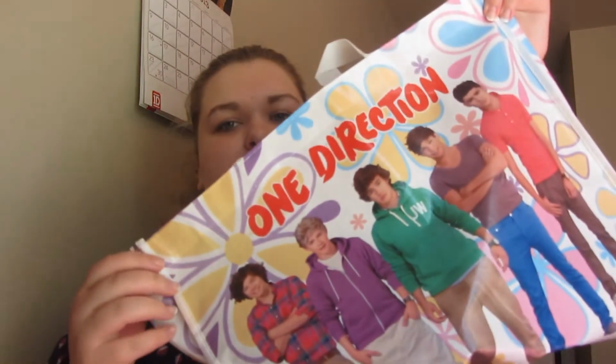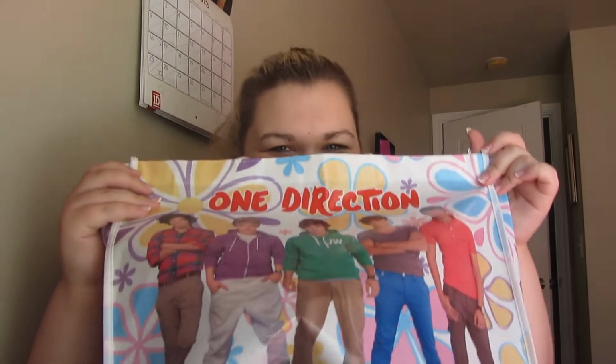And so I got this. This is the bag that it all comes in. It costs $1 to buy, though, but I did it. I was like, yep, I want the cute bag. So I got that, and then all the stuff that's in it is over here. So I bought this little tote. I don't know what I'll ever use it for, but it was $5 and it had One Direction on it. So I got that.